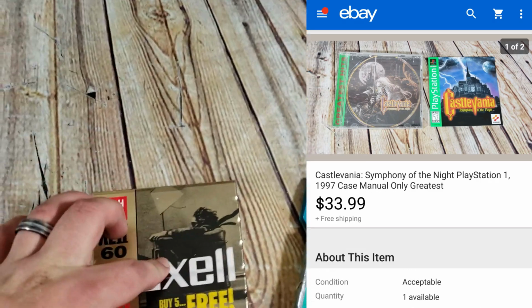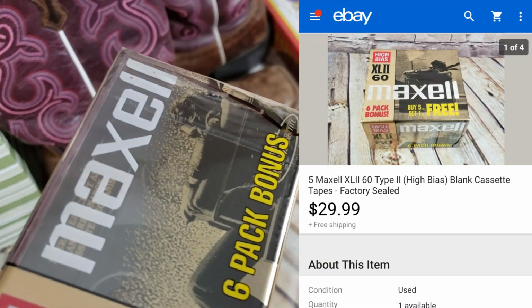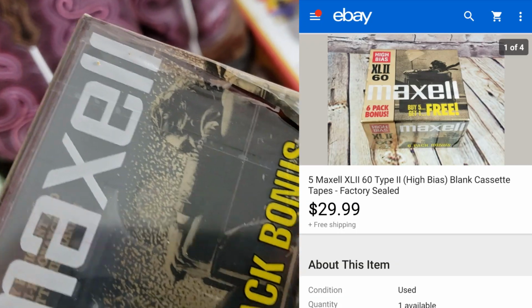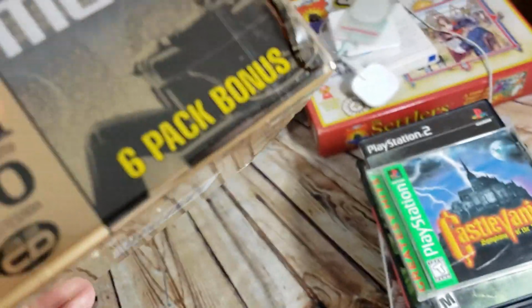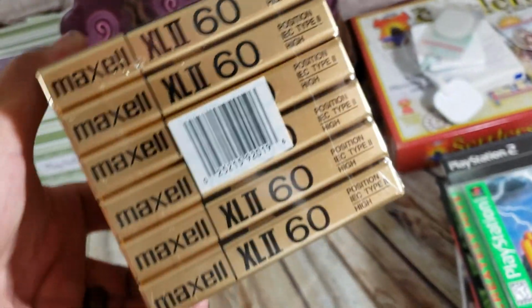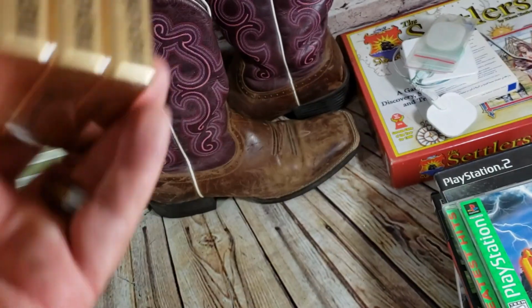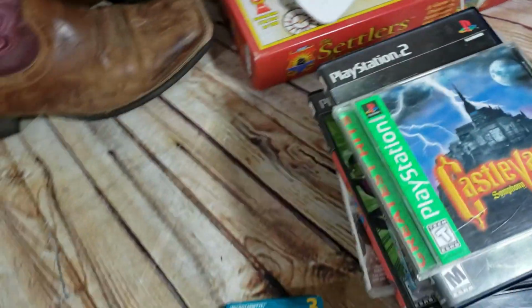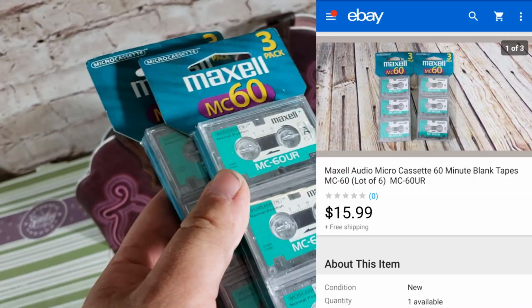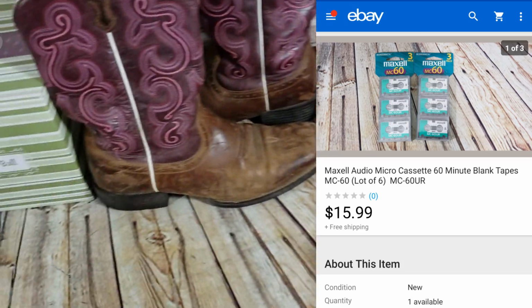Some sealed media. A Maxell XL260s, a 6-pack. It's actually, the corner right there is busted. It's like cracked the plastic and cracked the little casing of the cassette. I don't think the cassette's damaged. I listed it as a sealed 5-pack and described that one. There's actually 6 here, but one's damaged. It sold for 30 shipped. Some Maxell MC60s, 2 3-packs, sold for 12, 13, 14 shipped, something like that.